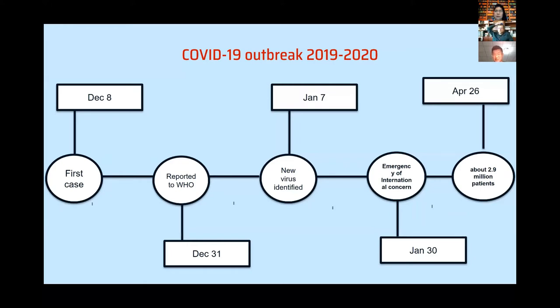On January the 30th, WHO set a global alert, declaring a public health emergency of international concern, and on March 11th, declared it a pandemic. Up to date, the confirmed COVID-19 patients exceeded 3 million. Since there's still a rapid increase of newly confirmed cases and absence of a targeted or effective therapy, no one can expect what will happen in the future.